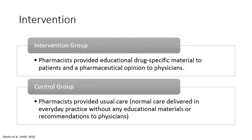For the intervention group, pharmacists provided drug-specific educational materials to patients and a pharmaceutical opinion to physicians. These materials included information about why a medication may be inappropriate and also potential safer therapeutic alternatives. These materials were distributed either in person or by mail. Specifically for patients on benzodiazepines or hypnotics, a taper protocol was included in the pharmaceutical opinion. The control group consisted of pharmacists providing usual care without educational materials or pharmaceutical opinion.